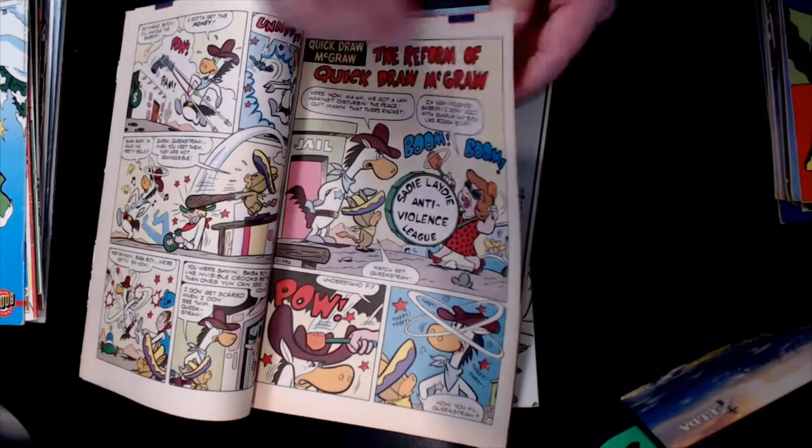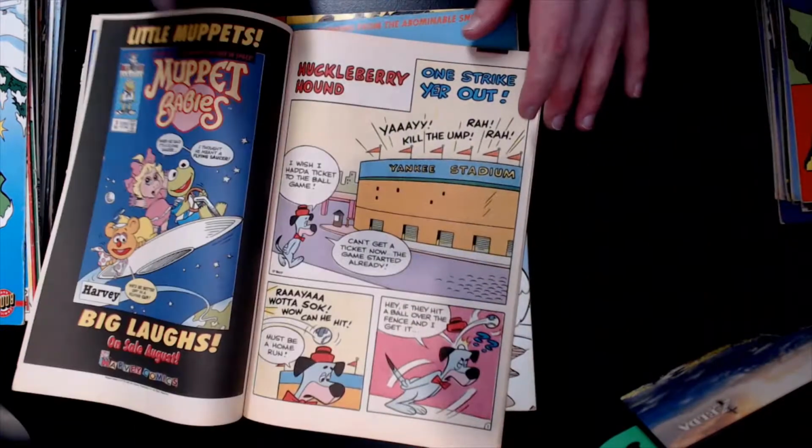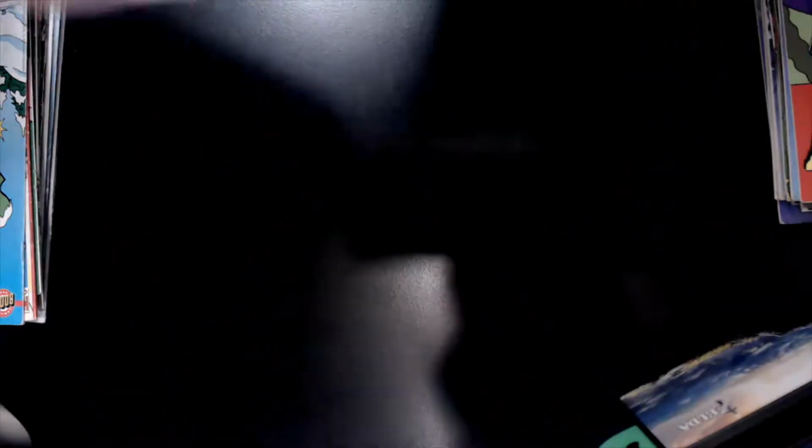And I haven't seen Huckleberry Hound since I was maybe like 7 or 8. Same for Quick Draw McGraw. I don't know if they even air those things anymore, but I remember seeing them as a kid.